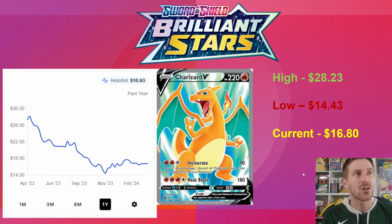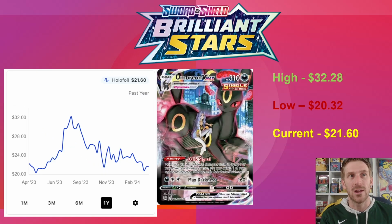Here's the alternate art Charizard V, which has been relatively flat over the past 4 months now. Way off of where it was last year at this time. It was at $28.23. So it's lost half of its value since then and gained about 5% of it back over the past couple months, sitting at $16.80. And then you've got the Trainer Gallery, which for the most part is relatively inexpensive. This is the only card right now that's above $20 out of the entire Trainer Gallery in Brilliant Stars. A lot of people love the Trainer Gallery from Brilliant Stars. I don't blame them. The evolutions are absolutely amazing. I would rank it second, right behind Lost Origin, but I can see the arguments for first.